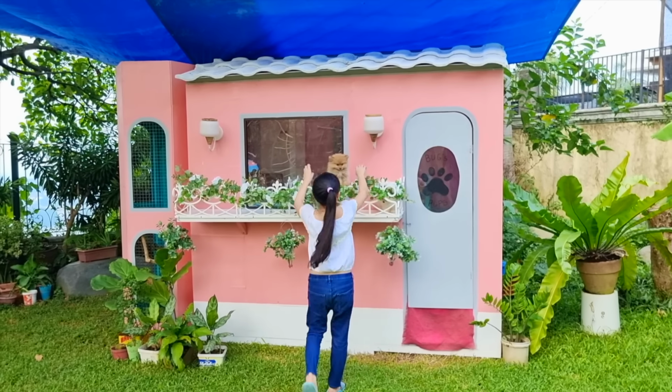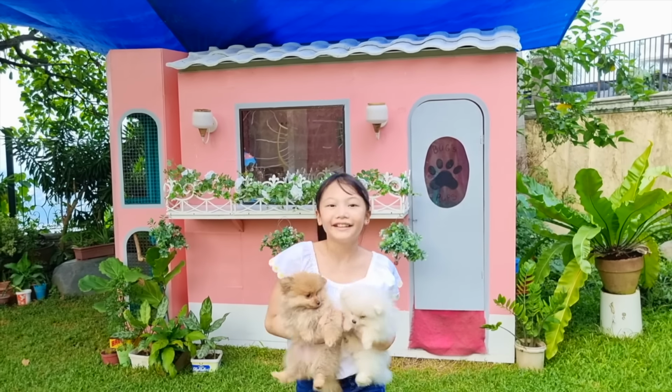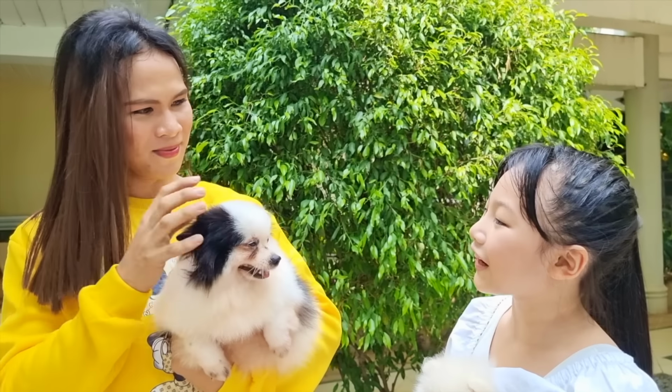But before we wear them, we want to complete our Cruella look by adding dalmatians. Time to transform our Pomeranians into dalmatians! Come on, puppies! It's time for your haircut! Sequin, you go first!